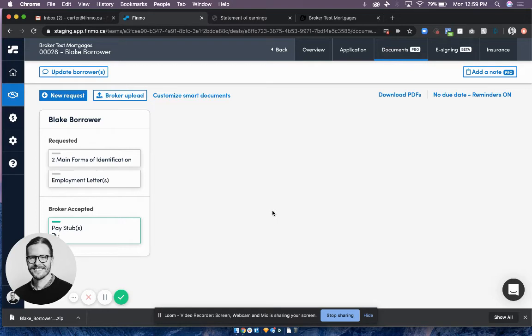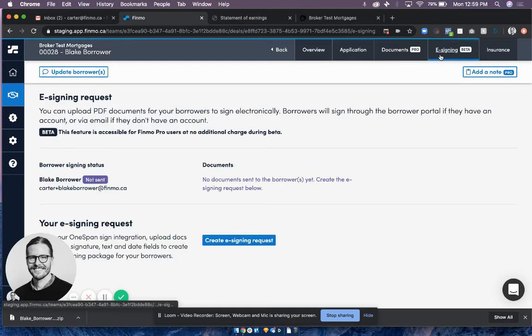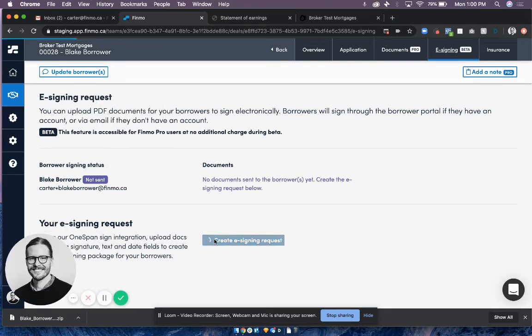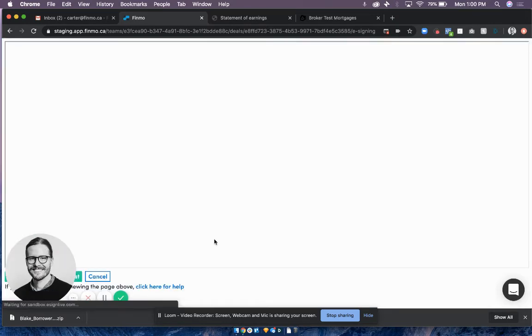It saves a lot of time for the broker. Okay, that's a pretty good overview of the application and the documents. So now let's move on to the e-signing. Once I've collected the application, pushed it to FileLogix, collected the documents, it's now time to get something signed. So what I can do here, and we have an integration with OneSpan Sign, I can actually create an e-signature request.